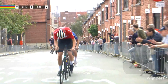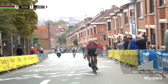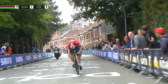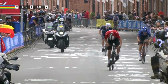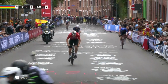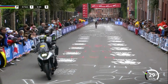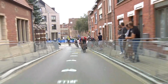And now we see Hagenes going on the attack. This is a big acceleration from Hagenes, and Balletta has gone with him. Pickering was unable to respond. And Hagenes now is going for this gold medal. The Norwegian rider, whose team has done so much work today, has ejected everyone from the breakaway. And suddenly everyone else is caught. Here's the moment of the acceleration.